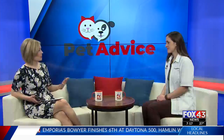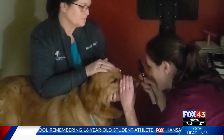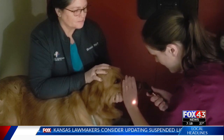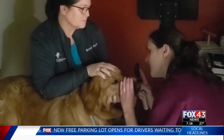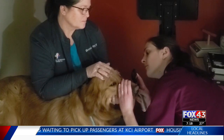Should they be seeing the vet on a regular basis to get their vision checked, or is that something that you look for during their annual checkup? Sure. During an annual checkup, we will take a quick glance at their eye, and make sure their eyelid conformation is correct. They don't have a lot of redness. There's no obvious signs of pain, changes, that sort of thing. But if there's specific vision problems, you definitely want to bring that to your vet's attention so that a more thorough eye-specific exam can be performed.